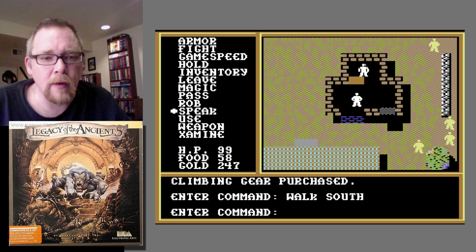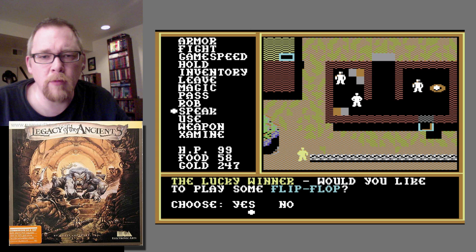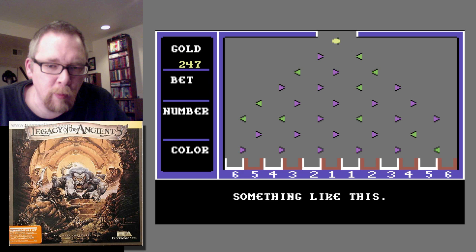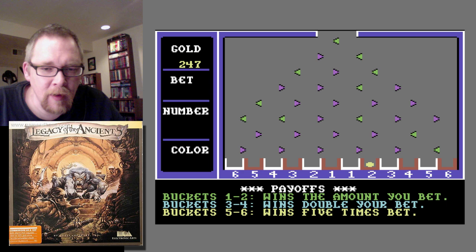Where can I heal? That looks like it might be a bed or something. Flip-flop? Oh, there was another game right in here I didn't even see. Two different tables is why. Okay. Alright, let's look at the instructions. Game of skill and chance. Jump off from the top of the screen, bounces from bumper to bumper, falls in a bucket at the bottom. Green left, purple right. Correctly guessing what it'll go into. Correct colors. This ball looks like you're following the iron buckets.